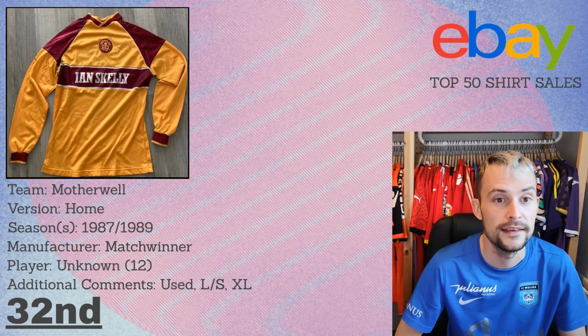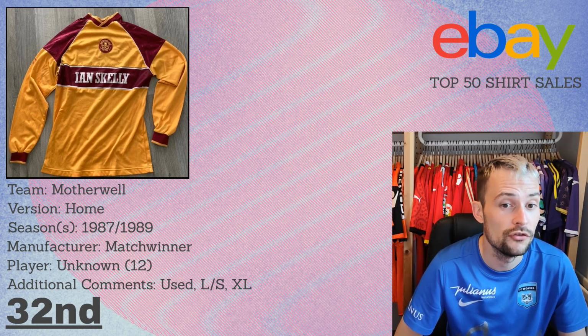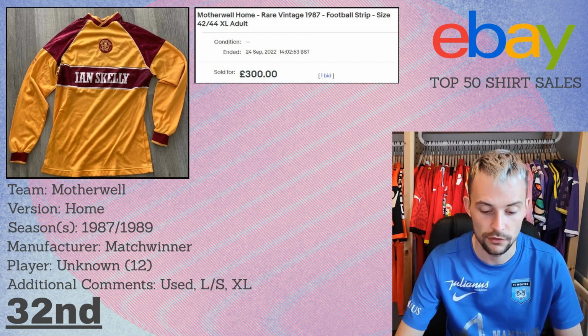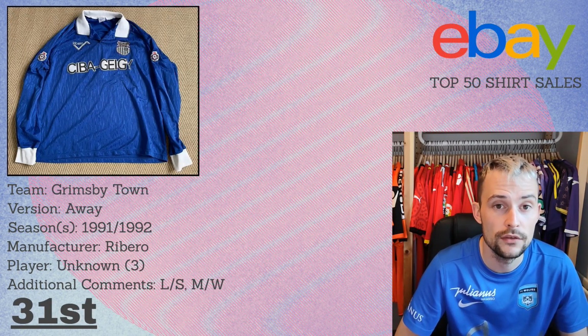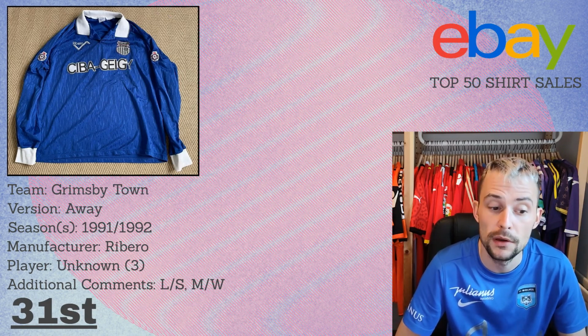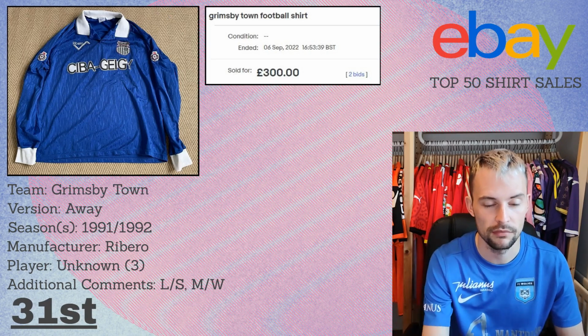Motherwell home shirt 87-89, match winner shirt, number 12 on the back of this one, long sleeved, used and extra large. It's had 1 bid, and this one did get to £300. Now we have Grimsby Town away shirt 91-92, Ribeiro manufactured with a number 3 on the back, long sleeved, match worn, 2 bids, and also sold for £300.